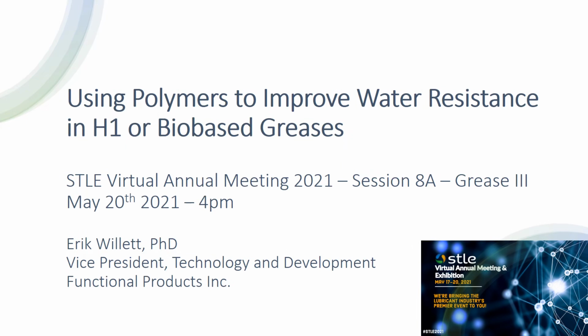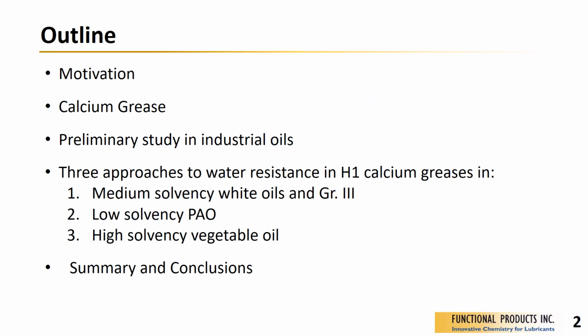Today I'm going to be sharing some of our work in troubleshooting and improving the water resistance of specialty H1 and bio-based greases. So for the work today, we're going to be looking at formulating calcium greases with varying H1 base oil blends and looking at how the polymer selection can affect the base oil blend and also how the base oil blend can affect the polymer selection in reverse.